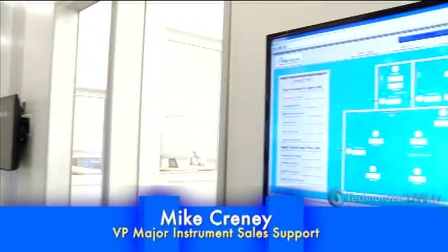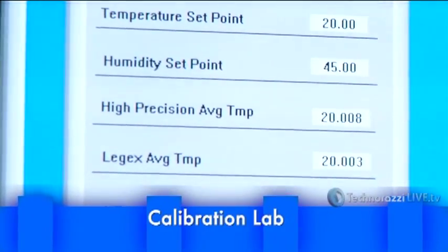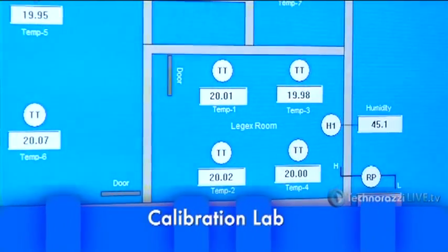Thanks, Dirk. Now we're going to look at our brand new calibration laboratory. It's recently been moved here from our Elk Grove Village office. So for the first time, we have everything in one facility. Over here, you'll actually see our gauge calibration real time with our temperature and humidity controls for both our high precision and our small gauge tool laboratory.